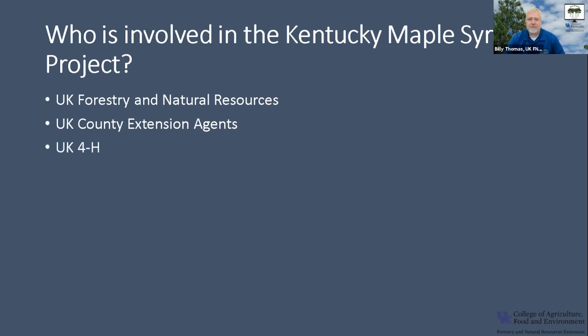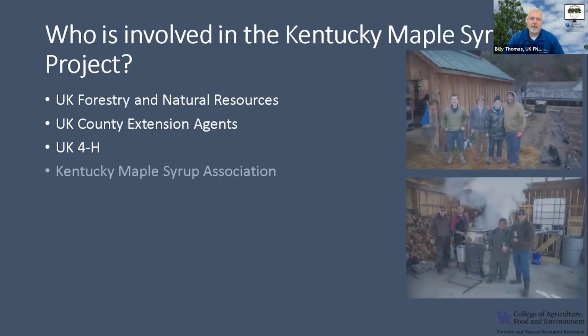Kentucky 4-H is actively involved. In addition to 4-H agents, we have the 4-H office. Miss Ashley Osborne is taking the lead on developing curriculum for maple syrup production for our 4-Hers here in Kentucky, along with a big team of others engaged in 4-H programming. We're excited about that.